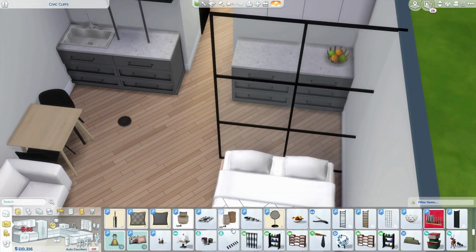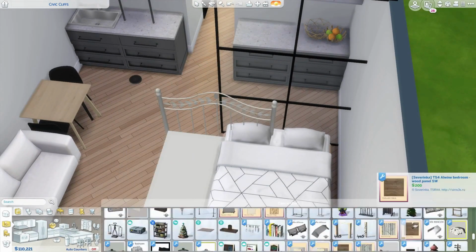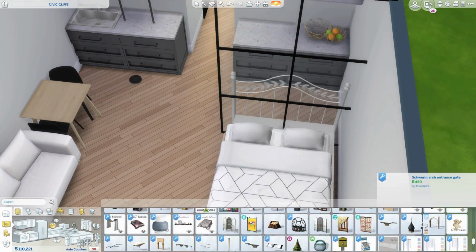Okay, I have to go back and find it. See, look at all this CC. I don't have all the CC anymore, sadly, because I got rid of a lot of it for some reason. I don't know why, but yeah.